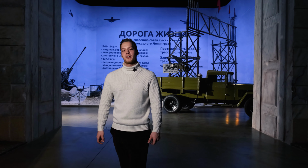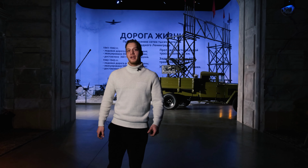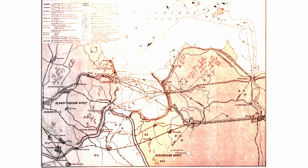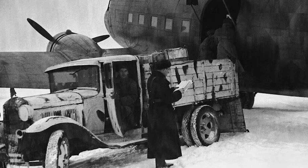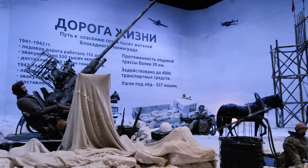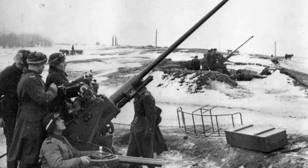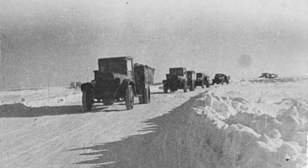Hitler's directive on the blockade aimed to seal off and destroy Leningrad, but the resilience of its people, with the aid of vehicles like the GAZ-AA, played a crucial role in overcoming this devastating siege. During the city's siege, Lake Ladoga, also known as the Road of Life, served as the only lifeline connecting Leningrad to the outside world. However, this route was open to enemy artillery targeting the waterway. Despite continuous operation, transportation across the lake couldn't meet the cargo demands.